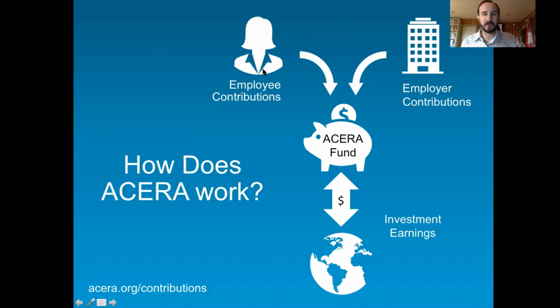Every time you get paid, you're going to see a percentage of your paycheck come out of your check and go into the retirement fund. And that is your employee contribution to Acera, and your employer also makes their contribution at the same time. Then what we do is we take that money and we invest it all over the world, and we earn a lot of interest on that money. And those three things combined allow us to have the total Acera fund. So we have this big pool of money.